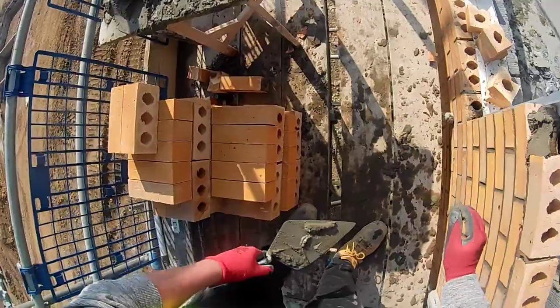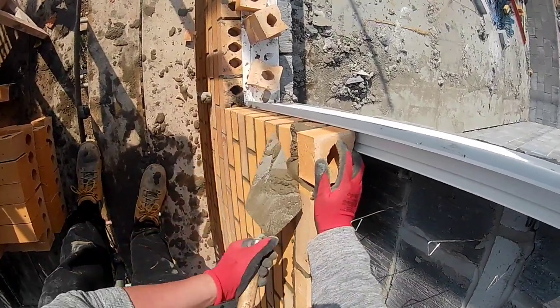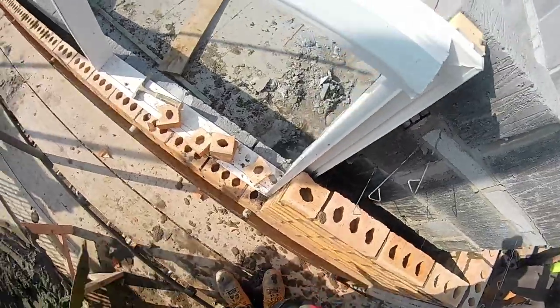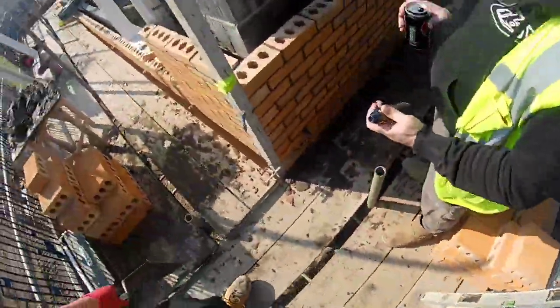These Gleason houses are proving very, very easy. Every lift I go on, I've been able to drop on two plots. Now, this is the second plot, three plots. This is the third plot I've just dropped on out of the blue. And it's been straightforward, easy. There's no detail over the windows at the back, which is fantastic.